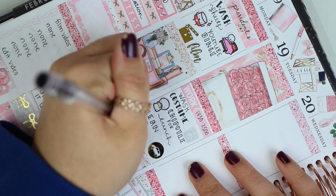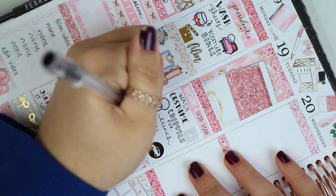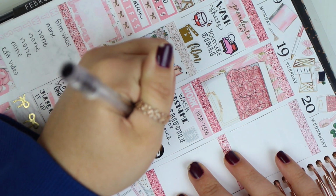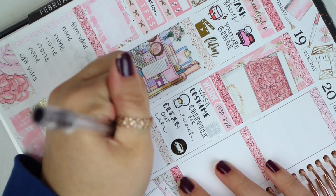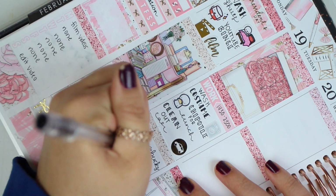I then used a gold rounded car icon to mark that I needed to clean out my car. We always gotta clean out my car, honestly. That's what it feels like. I'm not a messy person. I just feel like I tend to leave stuff in there and then I forget about it.